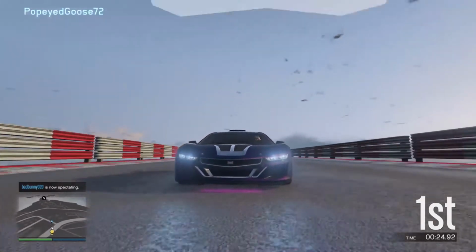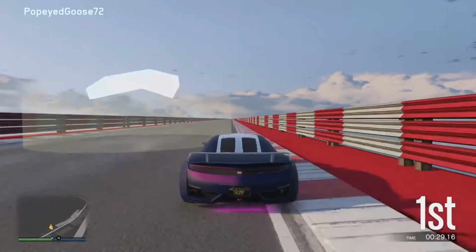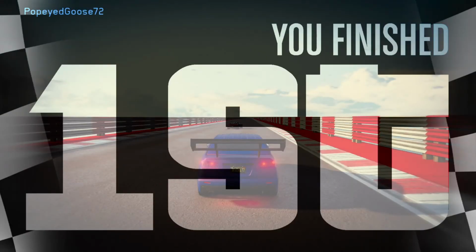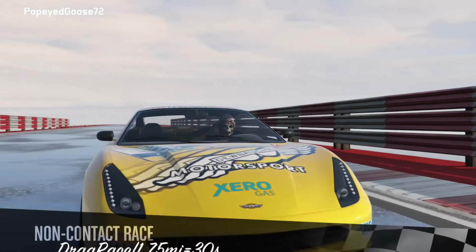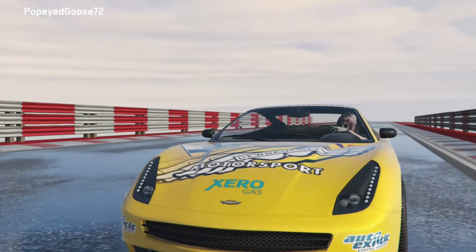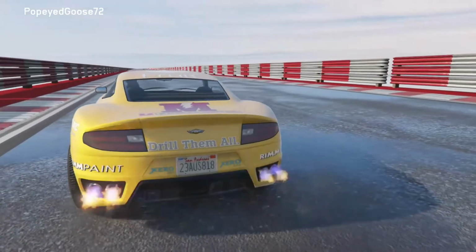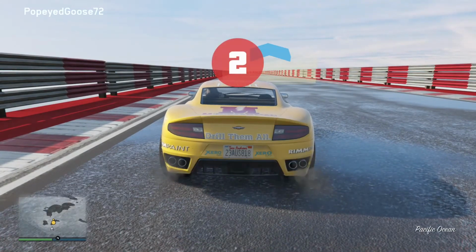So we race this one. For a car that only costs as much as it does, the Jester is actually a pretty good car to race with. It's got great handling, great acceleration, and pretty good speed compared to all the other cars besides the Neon and the Pariah. And this one is basically 31.1. So it's a little slower than I think the Comet would be, or the Neon, and definitely slower than the Pariah. So we'll go ahead and check out the last car in this sports class.